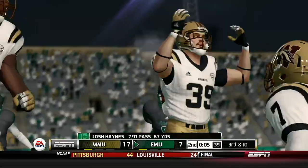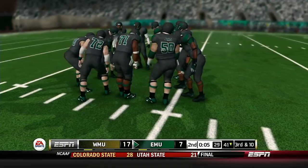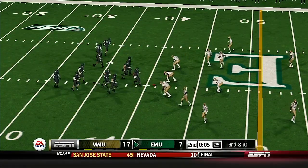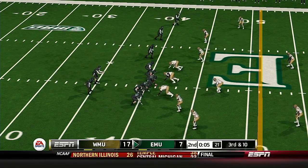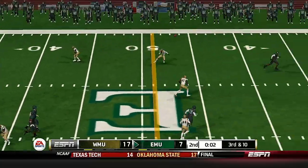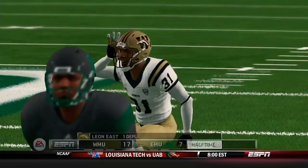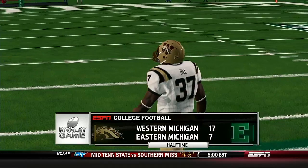Quick shot to the open receiver, and he can't hang on to the ball. Number 80, the intended receiver on the play. Third down now, and they need to get it inside the 49. Let's see if a quarterback heaves it up there, and one of his guys can come down with it. Slings it. Almost picked off. We've played a half. Western Michigan in front, 17-7.